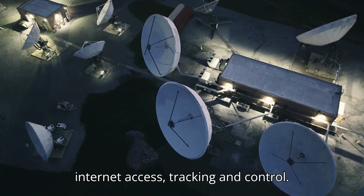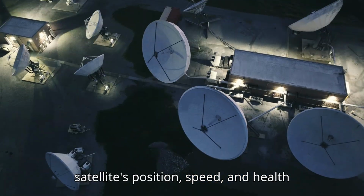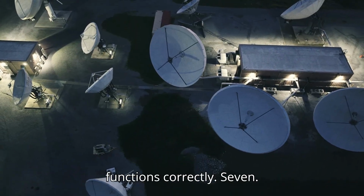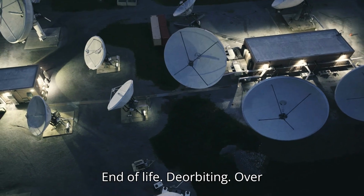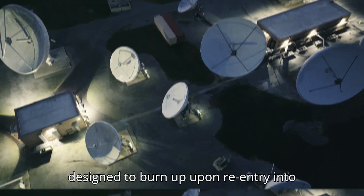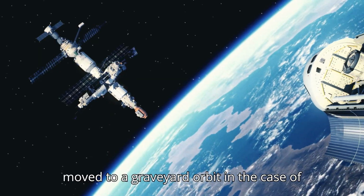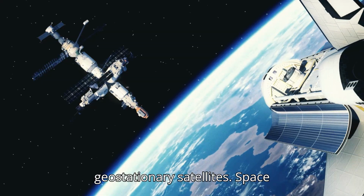Tracking and control. Ground control stations monitor the satellite's position, speed, and health to ensure it stays on course and functions correctly. 7. End of life. Deorbiting. Over time, satellites may lose their functionality or fuel. Some are designed to burn up upon re-entry into Earth's atmosphere, while others are moved to a graveyard orbit in the case of geostationary satellites.